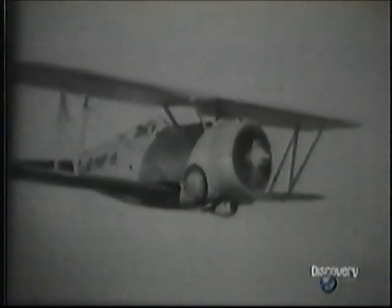The biplane had its inherent advantages of maneuverability, slower landing and takeoff speeds, and the sturdiness of their bracing. However, these factors were irrelevant in the face of the speed advantage of the modern monoplanes, and the era of the biplane was well over by the time the war broke out.